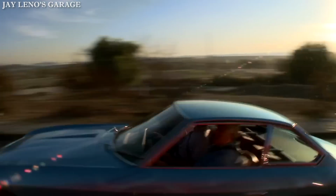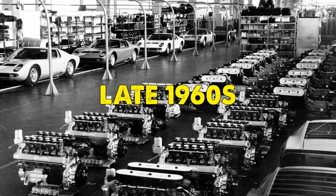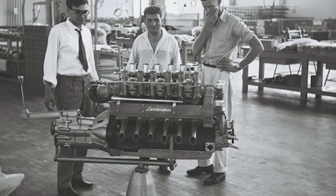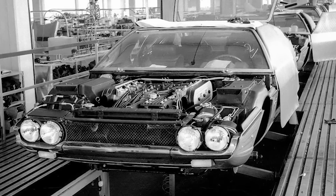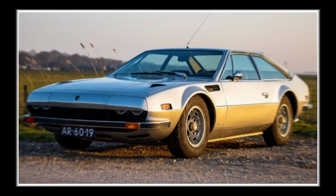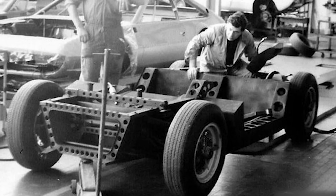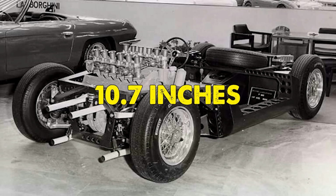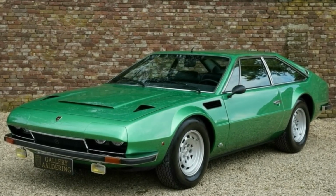Lamborghini had built the Islero as a grand tourer, but by the late 1960s, it was clear that a new design was needed, one that would not simply update the old model, but rather use a new approach built on a revised version of an existing platform. The result was the Jarama, which was designed using a shortened version of the Espada's chassis by about 10.7 inches in order to meet the new American safety and size rules while still retaining the spirit of earlier models.